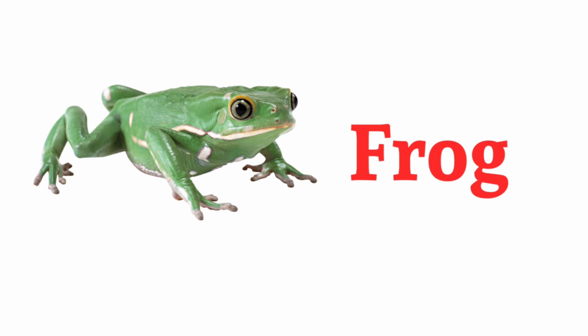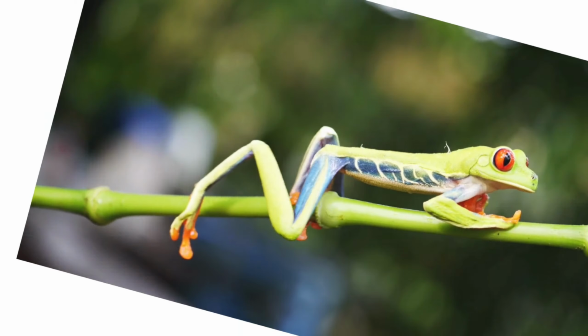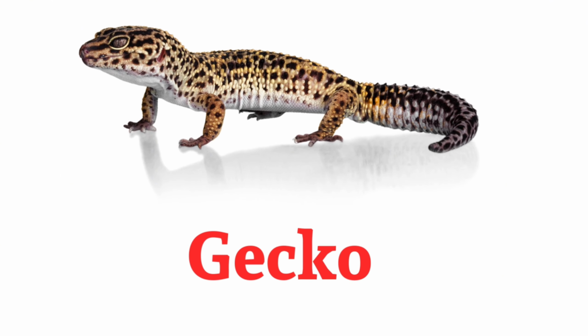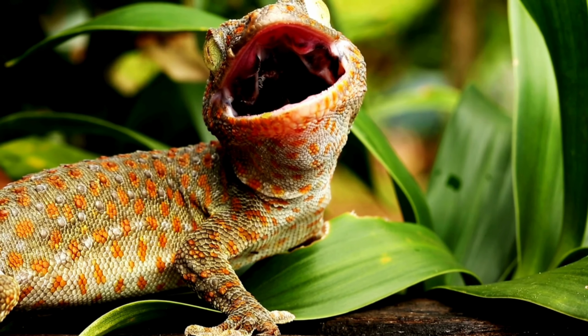This is a frog. It crawls and also jumps. This is a gecko. It sticks and crawls on walls.